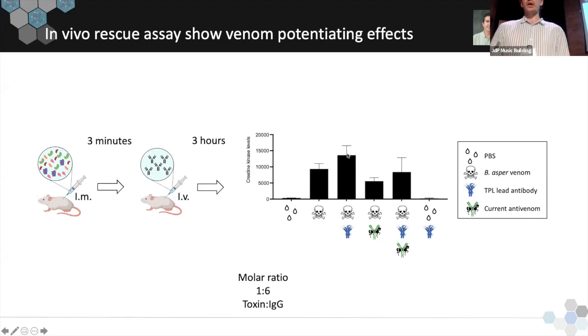We especially don't want to be here. Because here we have added the venom, and then after the venom, we added our antibody. And then we actually saw a potentiating effect of the venom. So it wasn't just no effect. It was actually potentiating the venom, which is a bit of a problem when you want to neutralize it.